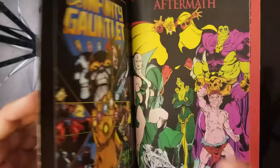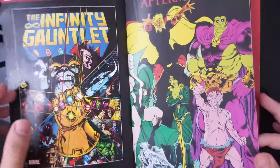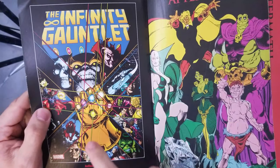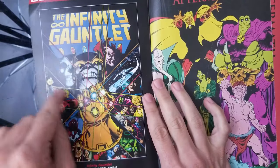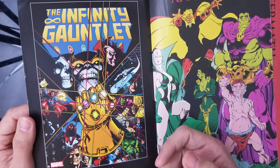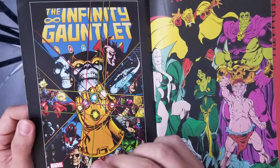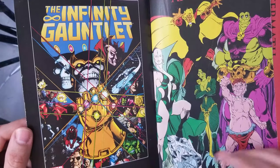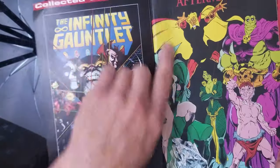This is just a review, kind of run through, show you guys what's happening in this book. Maybe you want to get it for yourself. So this is the Infinity Gauntlet, just an iconic comic book cover, just beautiful. I love the design, I love the glaring of the stones, or well, gems. I think they're called gems. Yeah, they're called gems in the comics. They're called stones in the movie. So these are the Infinity Gems, and I love how it's just separating all the images here. Just an awesome cover. So this is the Infinity Gauntlet Aftermath.